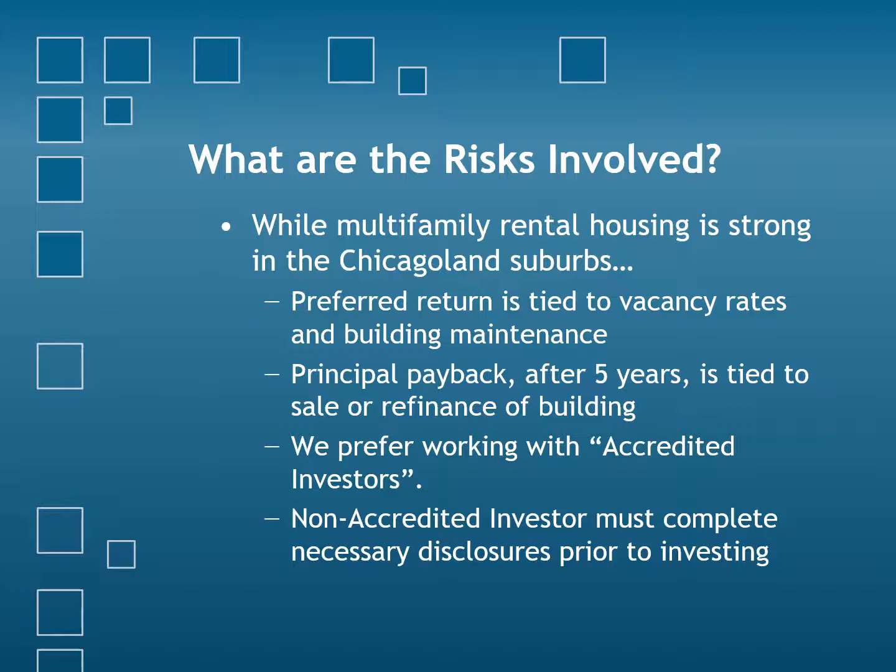Second of all, principal payback after 5 years will be tied to the sale of the building or potentially the refinance of the building, meaning whatever dollar amount you decided to invest in the project, expect for it to be tied up for a 5-year period.